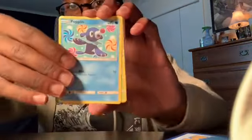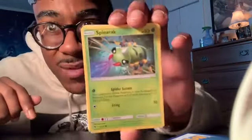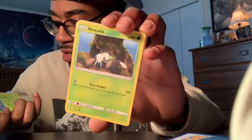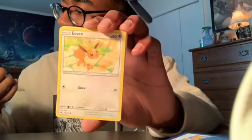1, 2, 3, 4, 5, 6. Put that right there. Put those two on the bottom for the rare ones. Then we got a Papaleo. Or actually, you know what? I'm just not even gonna say that. I forgot what this one is. It's a Spinarak. And then we got a Nakata.